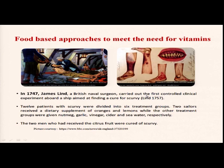So we find here British naval surgeon James Lind, in the year 1747, actually carried out an official clinical trial, I would say. What he did was he took 12 sailors and divided them into 6 groups, 2 in a batch, and each batch was administered one category of medicine to treat scurvy. Interestingly, the food supplement which was rich in vitamin C, at that particular time in history they were not aware of vitamin C, but they knew that oranges and lemons really helped in the cure of scurvy, and to the surprise of everyone, the 2 sailors who were treated with oranges and lemons came out well.